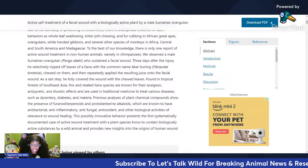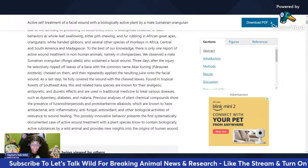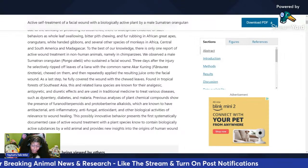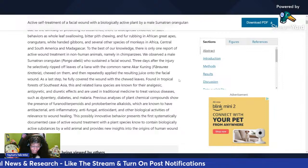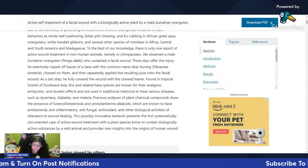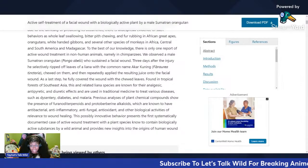This and related liana species are known for their... what is it? I'm not saying it. But listen, it's been used in traditional medicine to treat various diseases, okay, such as diabetes and malaria. Okay, that's what we need to know.